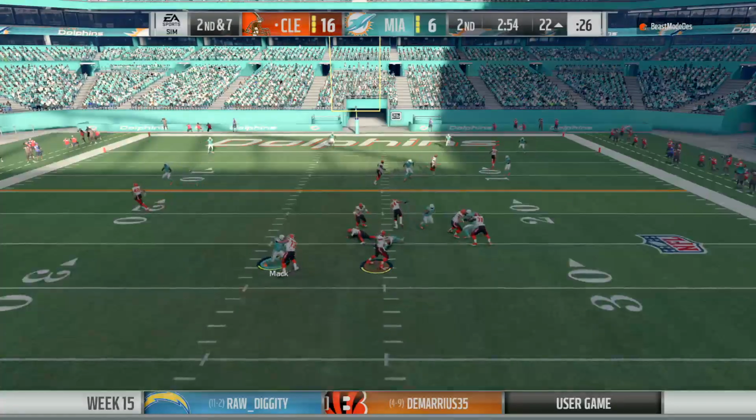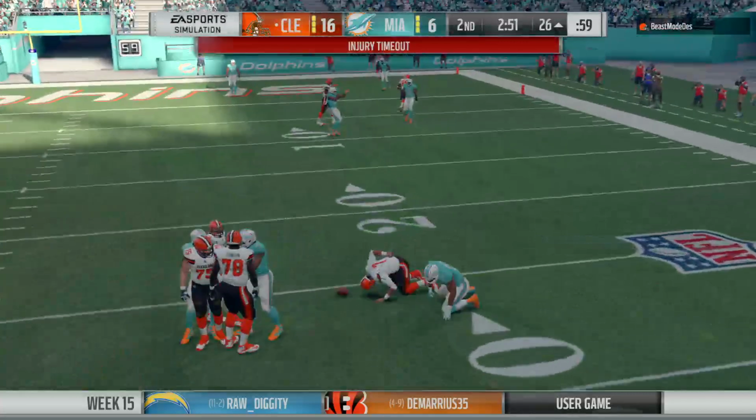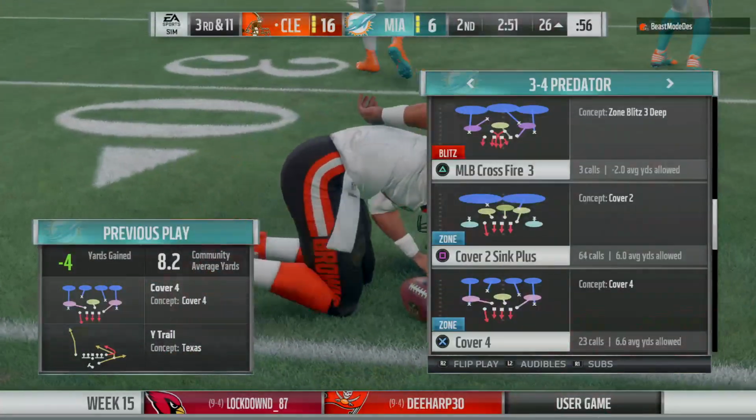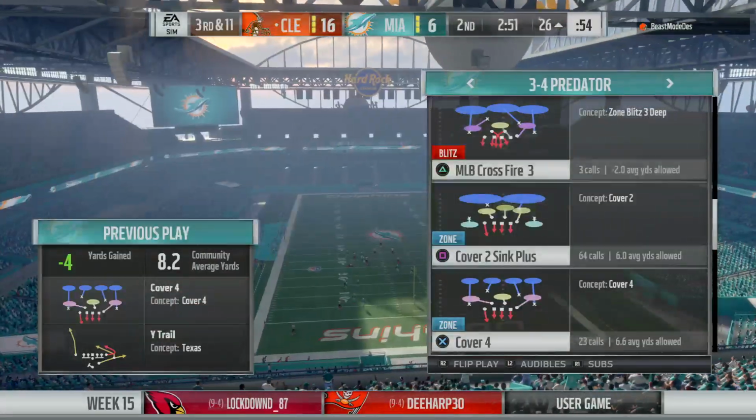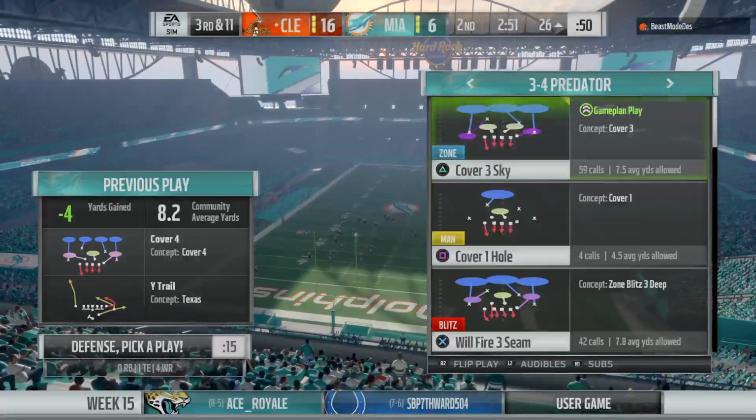Try to throw here. Kaiser. Under pressure, and he'll go down. Back at the 26-yard line. Oh, and after the sack, he's still down on the field. We'll get an update when we come back to Miami.